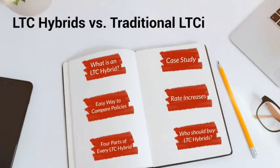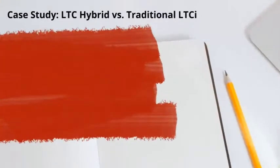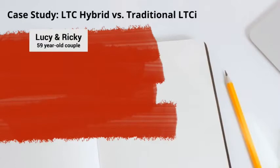Okay, so let's take a look at a case study comparing a long-term care hybrid versus a traditional long-term care insurance policy. And in this case, we're going to look at 2 couples, Lucy and Ricky, both age 59, and Jim and Pam, both age 59. And I chose 59 because that's about when most people buy some type of long-term care coverage. That's about the average. So of course, many people buy it earlier than that. Many people buy it later than that, but that's about the average.